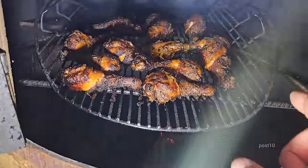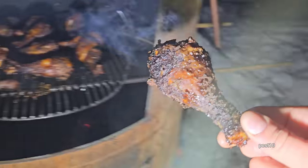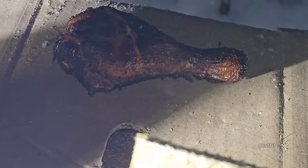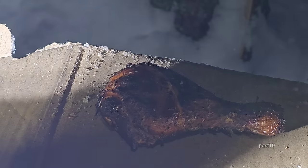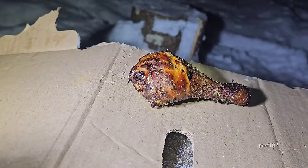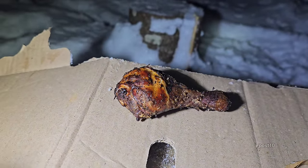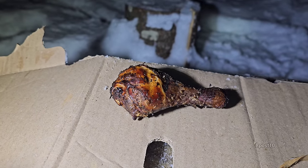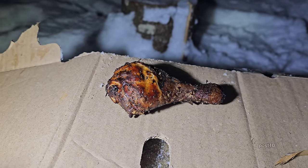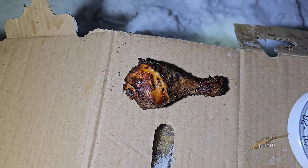So I'm gonna go ahead and grab one of the big ones as a test to see if they're cooked through. Right here, you see the salt kind of caramelized and it dripped down the side of it, and that makes it more crispy and adds to the smoke flavor. I also decided to add the chicken seasoning today to see if it tastes better or not. We'll give that a couple minutes to cool.